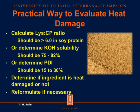To conclude this presentation, we have seen a couple of different ways we can evaluate heat damage in soybean meal. One way of doing it, as we have talked about, is to calculate the lysine to crude protein ratio. If that ratio is greater than 6.0, then we don't have any heat damage in soy protein. However, if it is less than 6.0, then we do have heat damage in soy protein. We can also determine KOH solubility. The KOH solubility should be between 75 and 82%, or we can determine PDI, which should be between 15 and 30%.